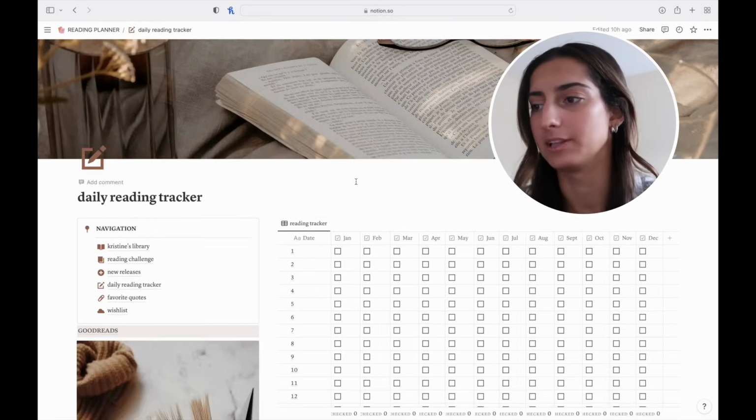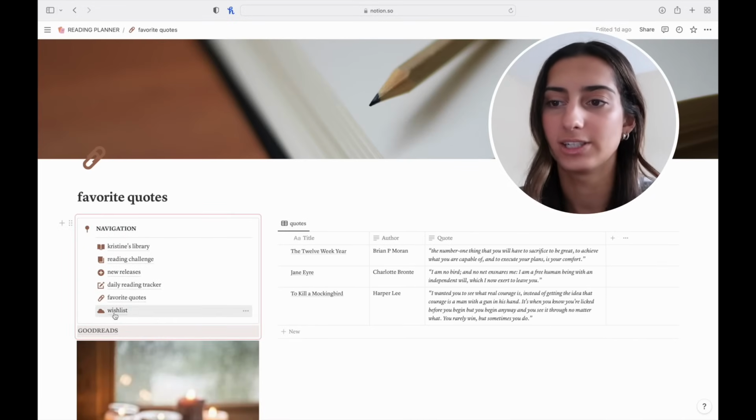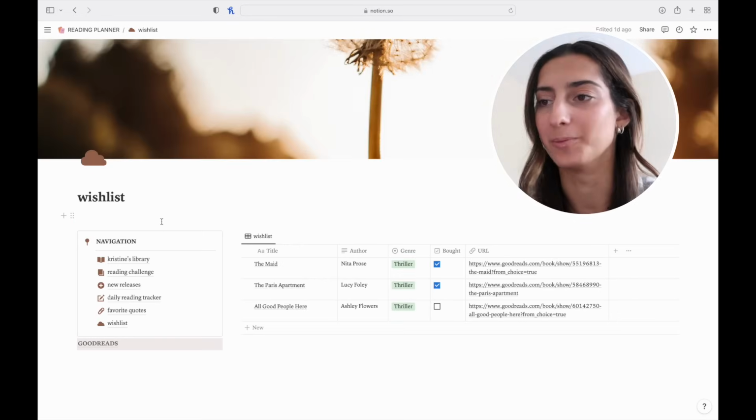It also came with a daily reading tracker, which again, I haven't used yet, but it is a feature in the template. Favorite quotes I also haven't touched yet, and a wish list I also haven't touched yet. But I think it's just really cool that this template came with so many features.